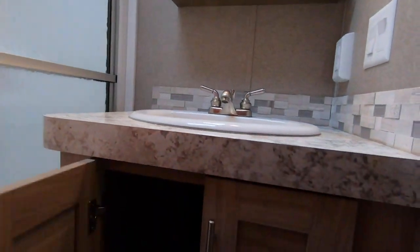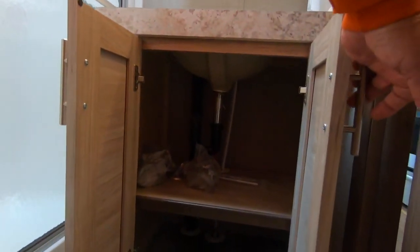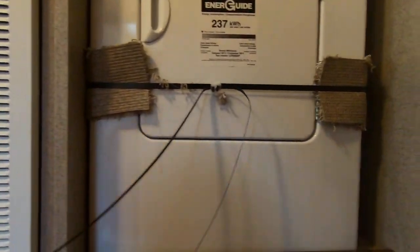Over here, you got your medicine cabinet to store all your goodies. Skylight is nice. Lets a lot of light in. And there's your vanity. So the 56,000 BTU furnace is a good deal, especially in your colder climates.